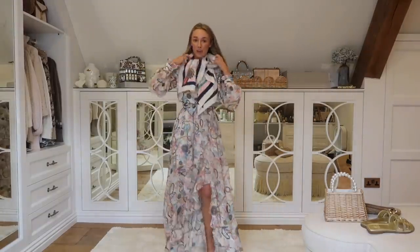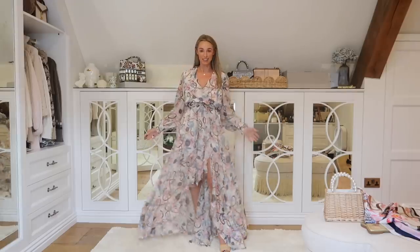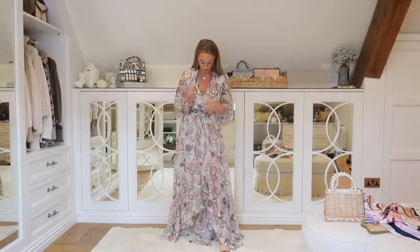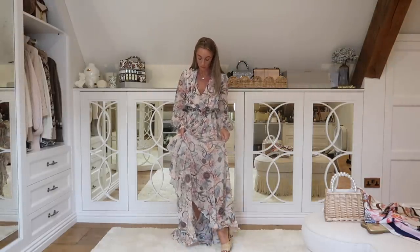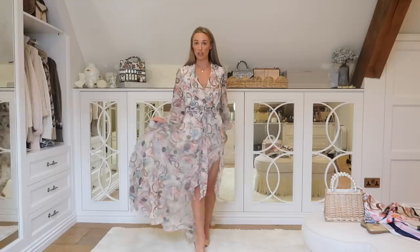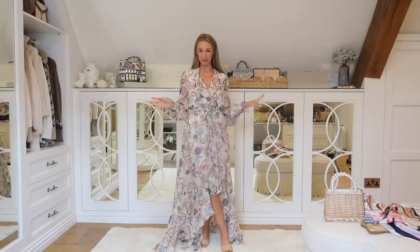So there we go, some really stunning new things in my wardrobe for spring and summer. Everything will be linked down below. Can't decide my favourite, they're all absolutely beautiful. Can't stop staring at the pattern on this. It's almost like an Italian palazzo fabulous vibe. Perfect beach dress, super lightweight, gorgeous for on holiday. If you're invited aboard someone's yacht in the south of France, then this is what you should wear.